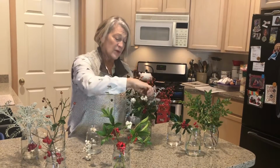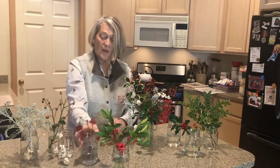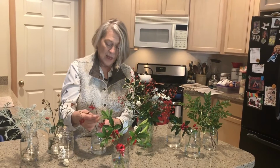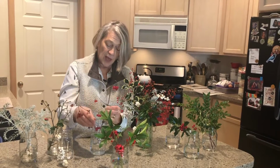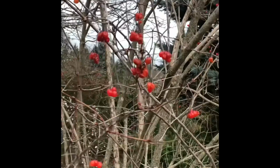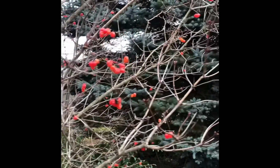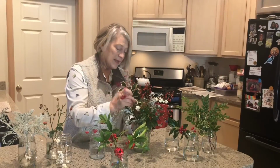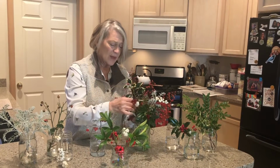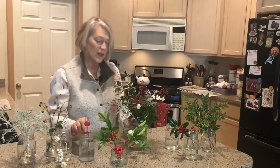Now you'll notice that with some of these other berries too, after a freeze and a thaw, they get a little less than perfect. This is some of the American highbush cranberry that was left on the bushes. And I love to have this one because I make cranberry sauce out of it. But these berries are kind of on the softer side, but I'm going to add them in. They might drop off in the heat of the house, but oh, I love that. That is looking really good.